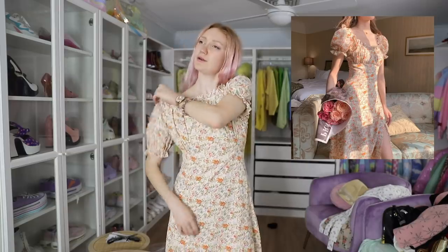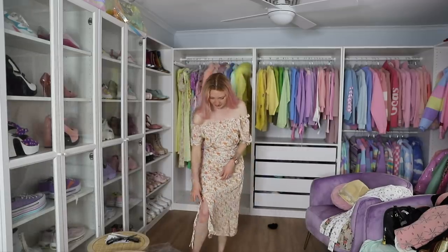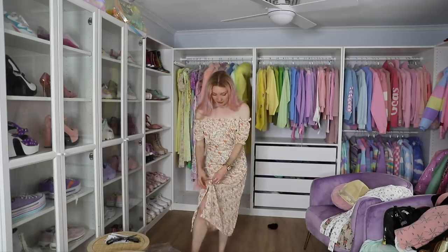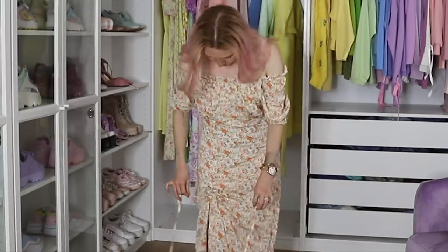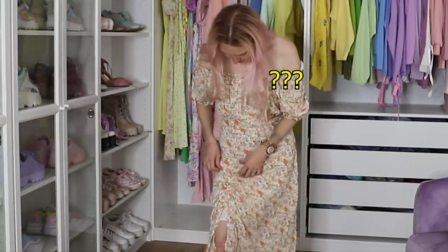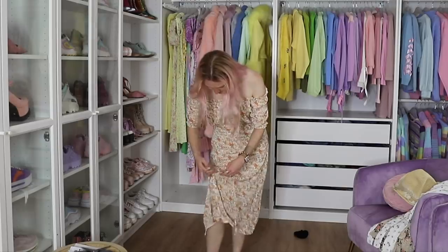Also, haven't looked at the pictures of how it's supposed to be worn. Not sure if it's meant to be worn up like this. No, I feel like it's not meant to be worn like that, because that looks awkward. Surely it's supposed to be sort of like off the shoulder. Surely. I have no idea. But also, I've just noticed that there's a drawstring here. So if I pull this, well, hang on. If I pull that, it reveals the white slip underneath. This one is confusing me.